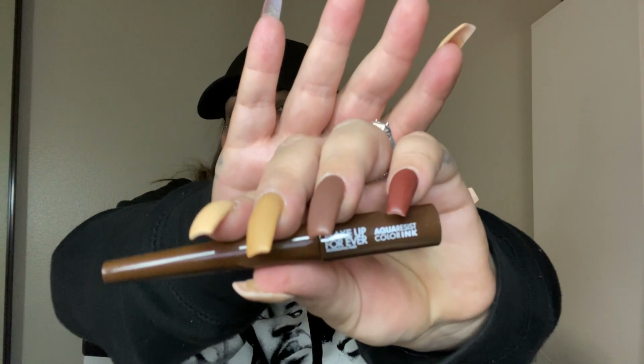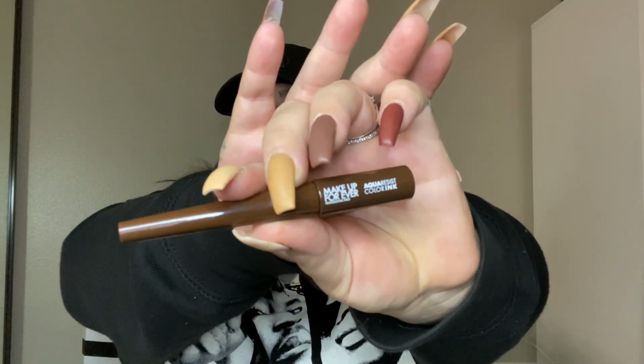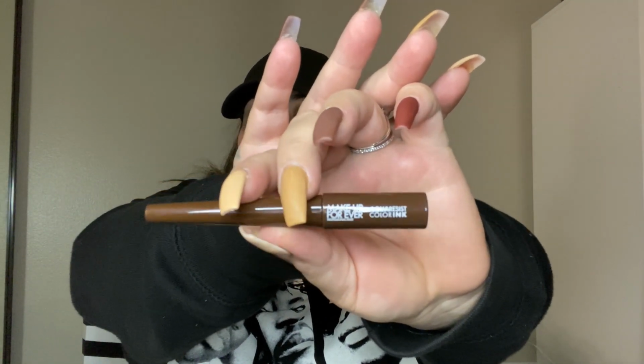Then I did go ahead and I got the Aqua Resist Color Ink 24-hour waterproof liquid eyeliner in the shade number 2 Matte Wood. I heard somebody talk about this. I'm not 100% sure who it was, but it's just a brown liquid liner. I needed a brown liquid liner. I have a lot of black ones already, so I went ahead and picked this one up. And like I said, I heard really good things about this one. I do have the black one, but the old version, so I just went ahead and picked up the brown. But yeah, I swatched this in store and this looked really pretty, so I went ahead and picked that up.